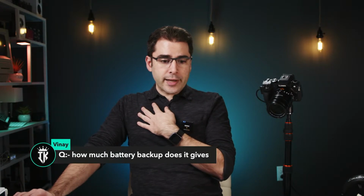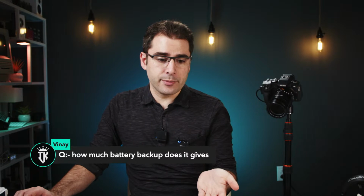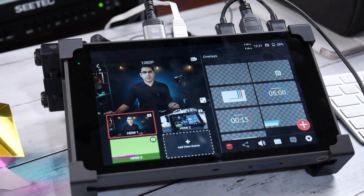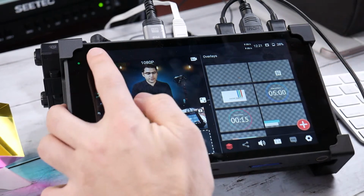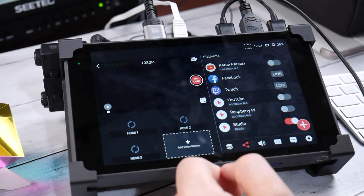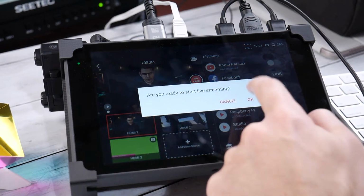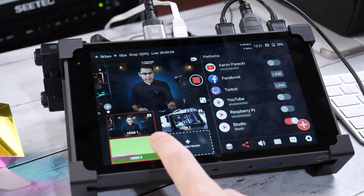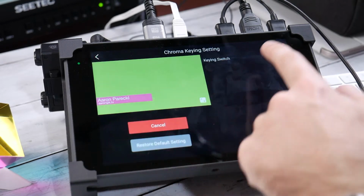And how much battery backup does it have? It's got a battery built into it, and I've been using it on battery this whole stream now. So we're down to 28%, so it's getting down there, but it's been on for a while now. So here, I'll just, for good measure, start streaming again and try to run the battery down. But it's been really good.